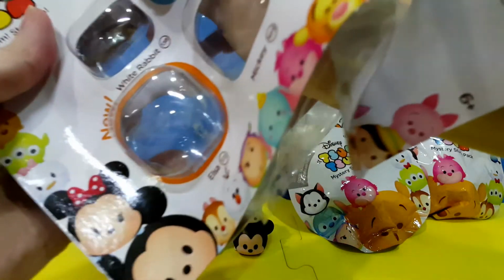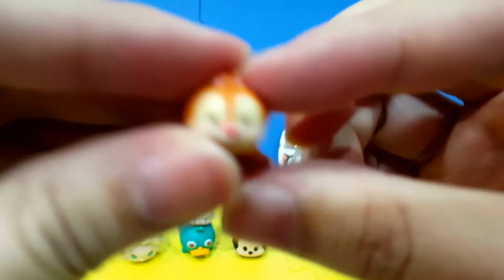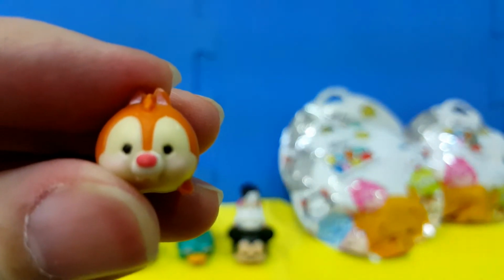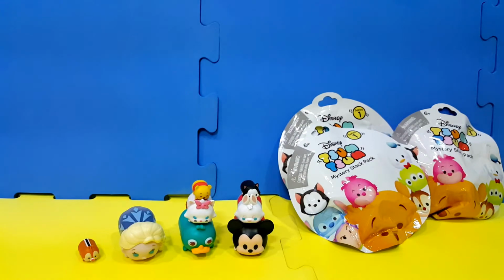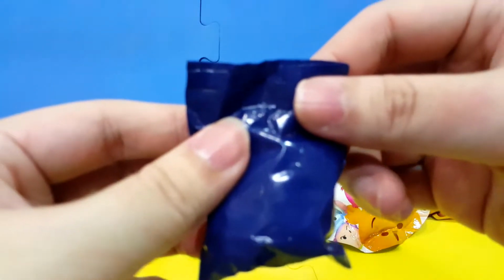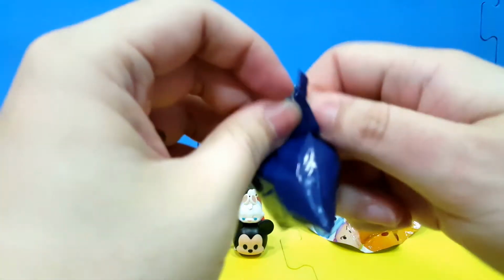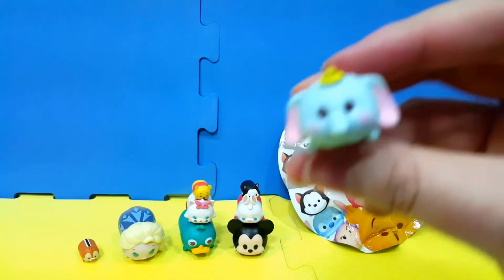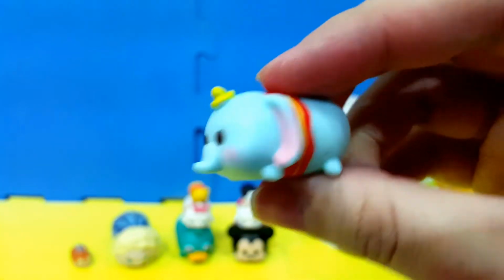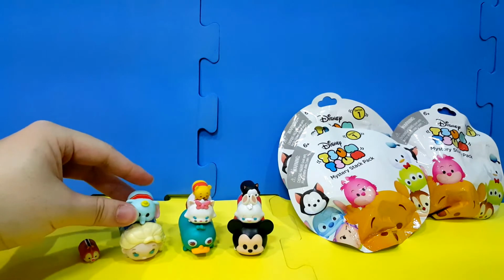And we have Dale from Chip and Dale. Dale came a bit small. And next, I'm going to open the mystery guy from Chum Chum. And we have Dumbo the elephant. See? Quite nice. And let's stock them up.